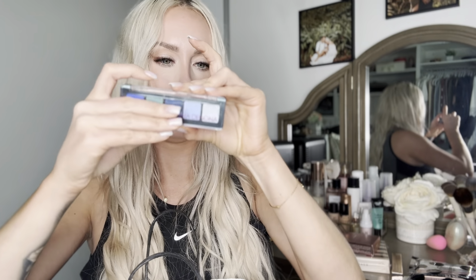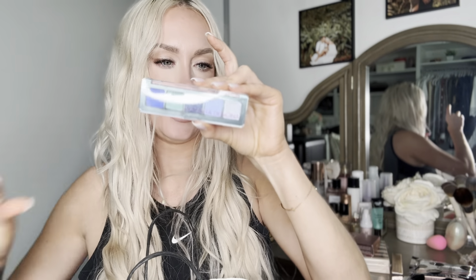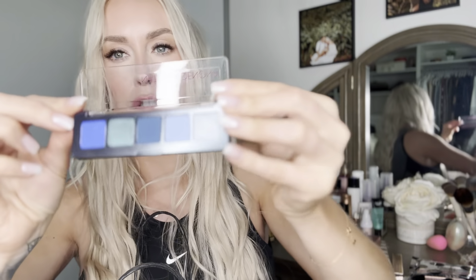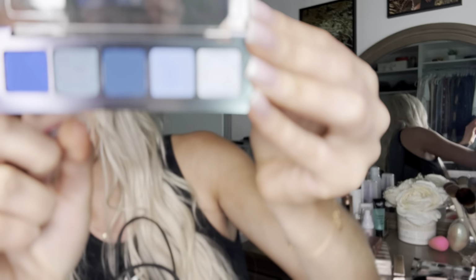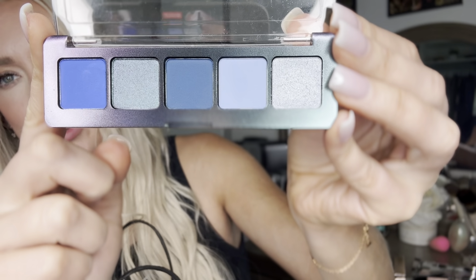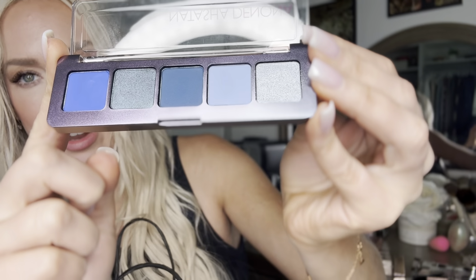Since I was at it, I saw this little Natasha Denona eyeshadow palette. It's the mini Triochrome palette, and it's 5 eyeshadows. But I just thought that these blues were so gorgeous. Like, I can't say enough about these products by Natasha Denona. I've never tried eyeshadows so good.